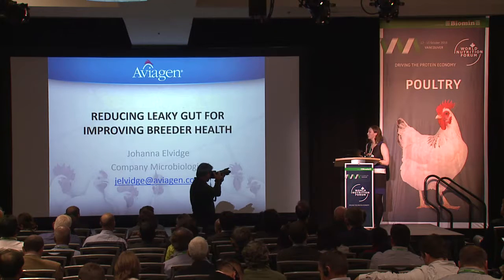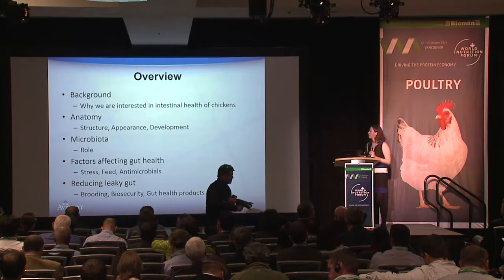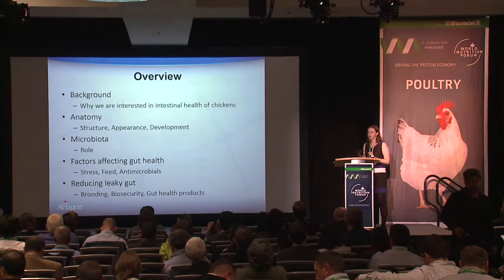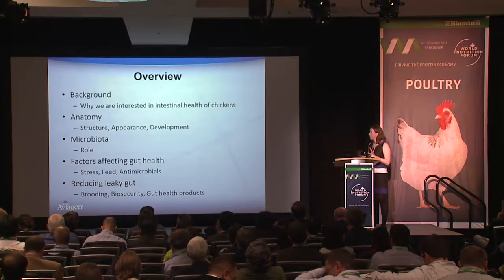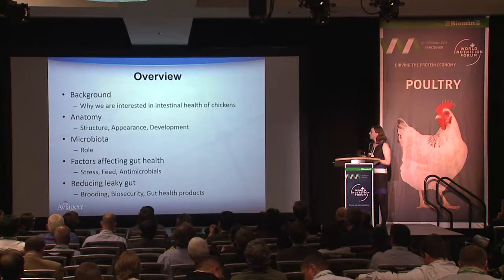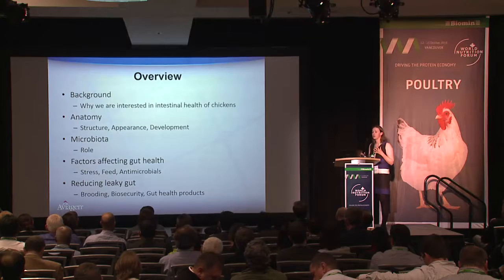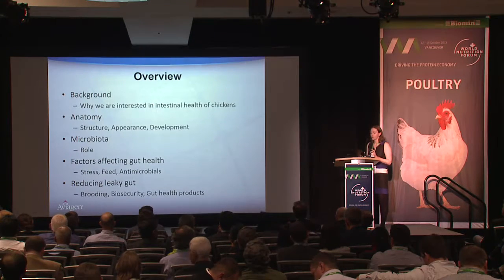Leaky gut for improving breeder health. So just an overview of what I'm going to talk about today: a little bit of background about why we're interested in the intestinal health of chickens, an overview of the anatomy, a little bit about the microbiota, which we've heard a bit about already, and the different factors that affect gut health and might influence leaky gut, and what we can do to try and reduce that.